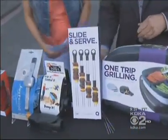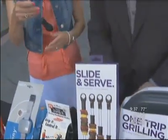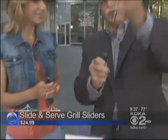All right, what are these funky things? These are cool. I brought these in. These are from some inventors. This is called slide and serve grill sliders. Okay, I'm going to give you one. How many times have you put something, meat, whatever, on your little skewers, and you can't get it off?